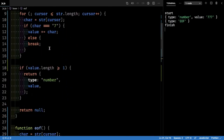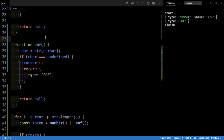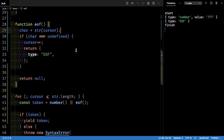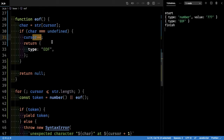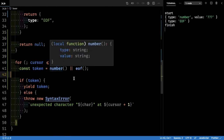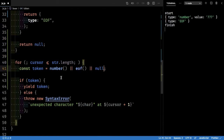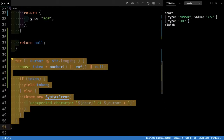Now we must make a pause, not a pause in the video, but we need to look at this very closely. What is happening? Because this cursor plus plus is just magical. And what is this? Number or end of file? Actually, sounds like a good English phrase, right? So the token is number. If it's not number, then probably it's end of file. If it's not an end of file, then it's actually null. And if it's null, then it's unexpected character. So this thing is very much readable now.